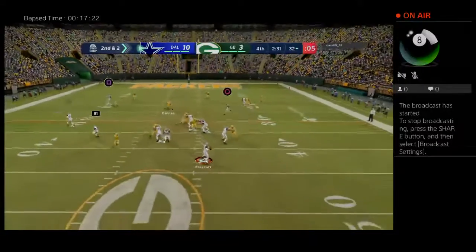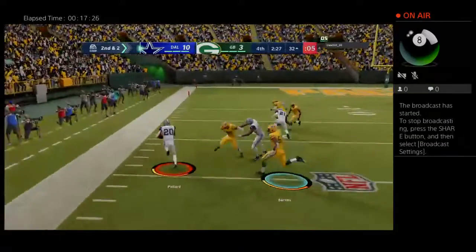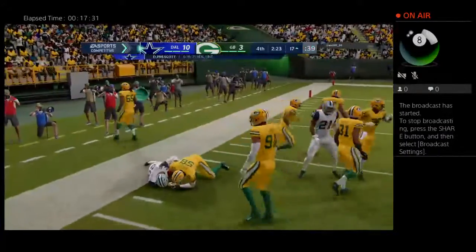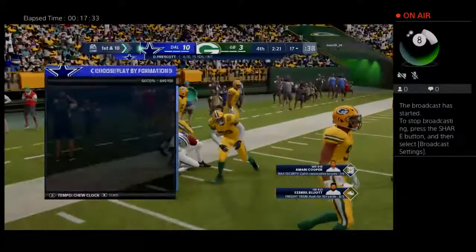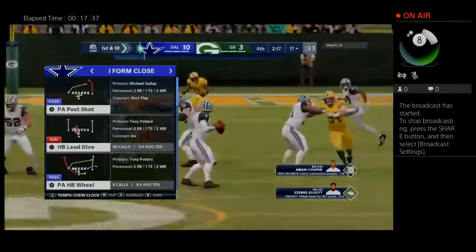On 2nd and a couple, Prescott. And he's going to find his man out of the backfield. That's complete. And this is going to result in another first down as the tackle's made at the Packers' 17-yard line. Give them 15 there, and the Cowboys have a first.